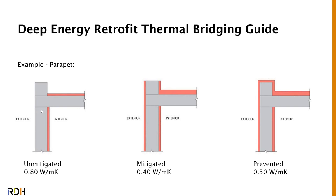So for example, I took the parapet detail, which is included in our list. At the lower performance end, we have an unmitigated thermal bridge, and we have a psi value of 0.8 associated with that. What that unmitigated thermal bridge looks like is maybe we have some interior wall insulation denoted by the pink bars again, and some exterior roof insulation. But when you look at it, there is a large area for heat to be lost through that roof slab to the exterior. And so there's not really much being done to prevent that heat loss from happening.